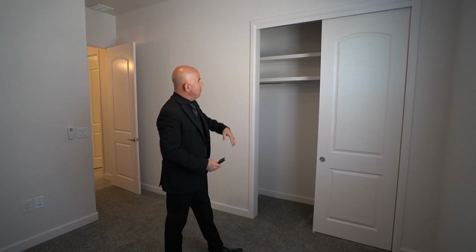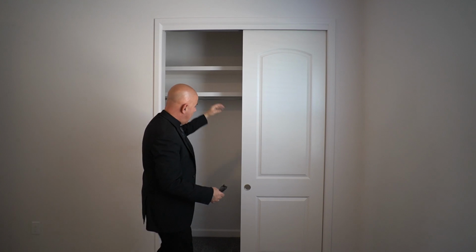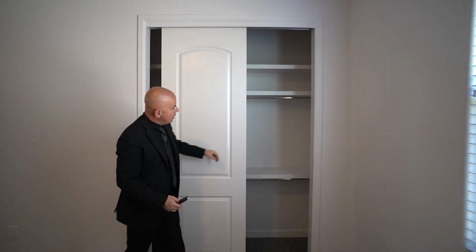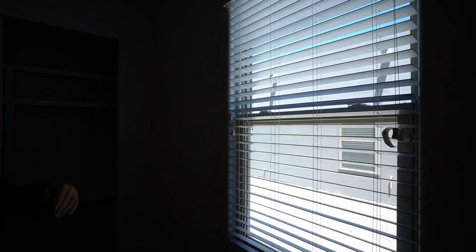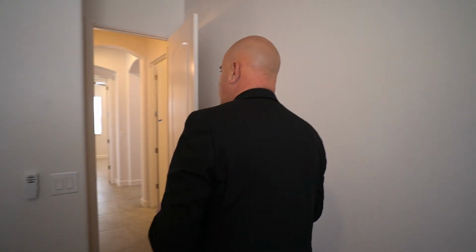So 8-foot doors in the closet, same kind of design, really, really high 8-foot doors, allows you to get to the top. Cubbies, lots of hanging space. Excellent design. You got your egress window here. Window opens up. You can get some fresh air in there. It comes with screens and of course the blinds. Those are called 2-inch lever forward blinds.